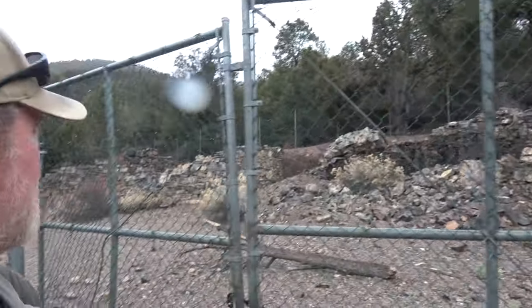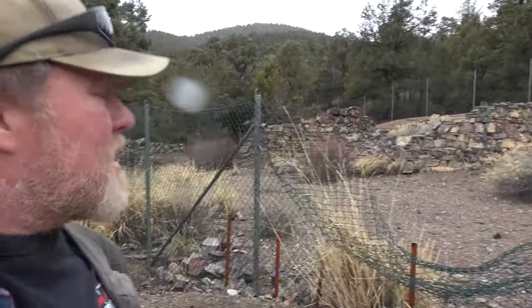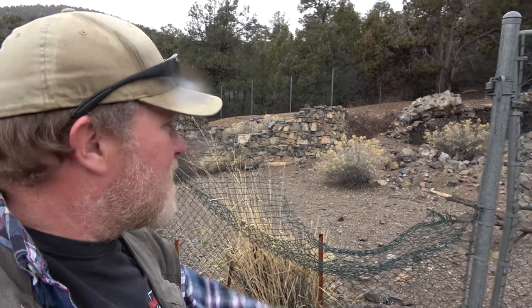There's been a lot of vandalism to the fence. This is not the fence that I originally seen. They came up and put a sturdier fence up, but as you can see here, people can't resist getting in there. And this is the results. It used to stand up quite high.